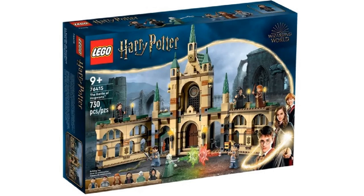Yeah. So my number 4 is set number 76415, the Battle of Hogwarts. Okay. Interesting. Maybe not at its full recommended retail price. No. But it's been very available at like £20 discount. Okay. From like £74.99, which is the retail price, down to, I think I picked some up at about £52 recently. That's good, yeah. Okay.